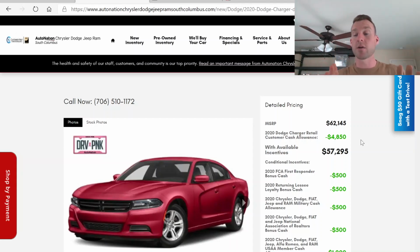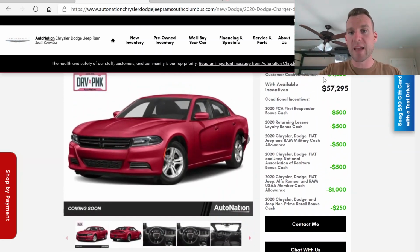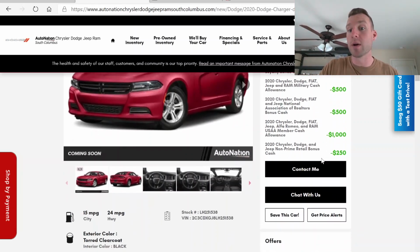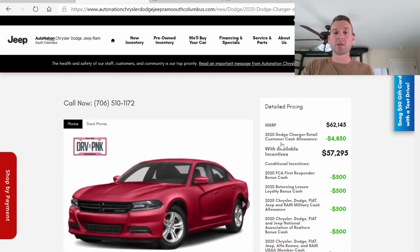Now, here is where they break it down even better for you, and they don't just lump all these together like a lot of other dealerships do. They have their conditional incentives. Conditional means that it only applies to certain people. First responder bonus cash would obviously only apply to first responders, EMS, firefighters, police officers, stuff like that. Returning lessee cash could be if you're coming out of a lease, so you're trading in your lease and you're going in to lease this car or potentially buy it. Military bonus cash, I think that's pretty self-explanatory. Realtors Association, USAA members: if you're a USAA member, you could get an additional $1,000 off. So this dealership breaks it down very easily for you.